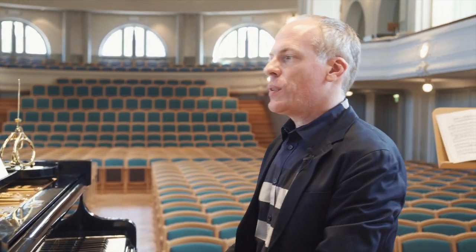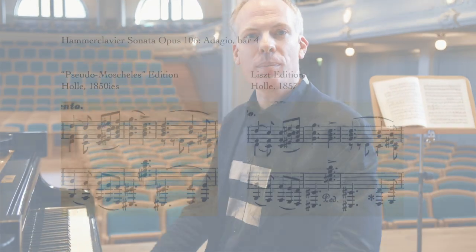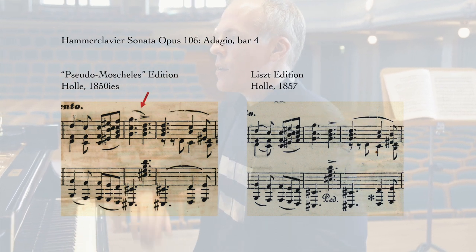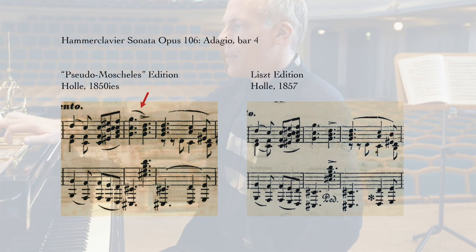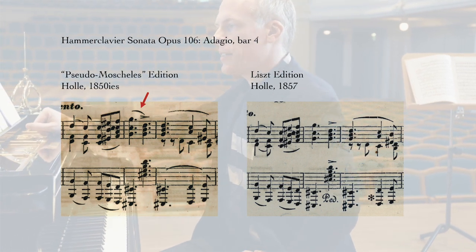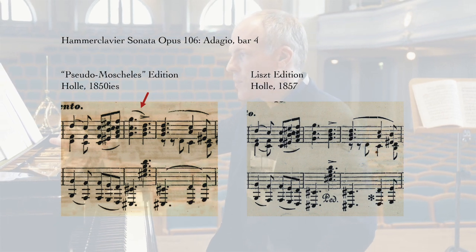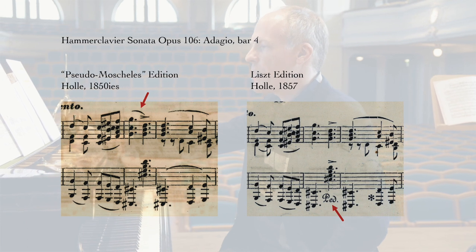The second example is taken from the Adagio, right at the beginning, starting at bar 4, and this is now about phrasing. As you can see here, the fake Marshallese edition has a bow in this middle bar from the first to the second note. This bow is missing in the Liszt edition, but the Liszt edition shows a pedal indication in the bass.